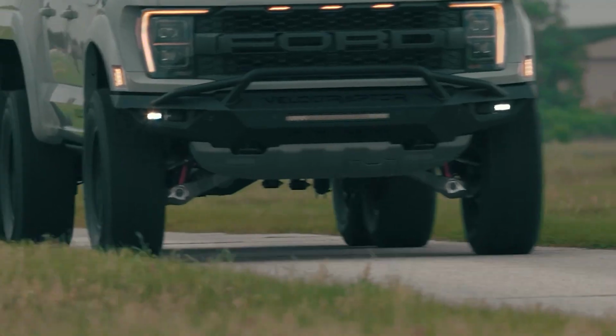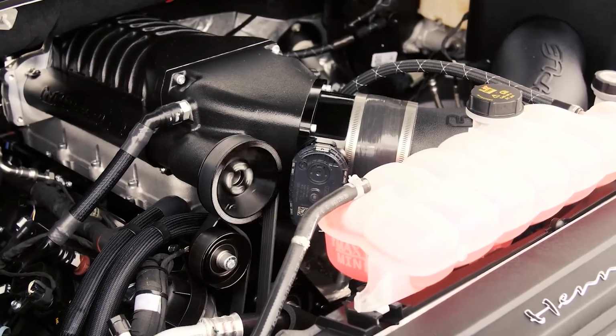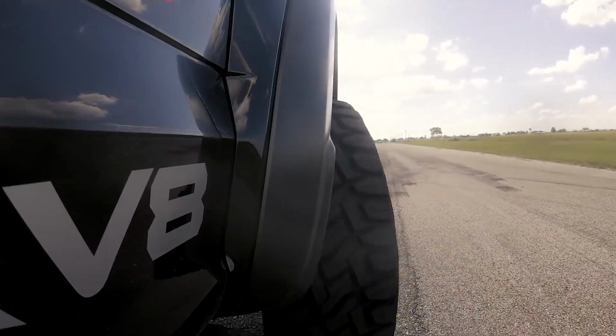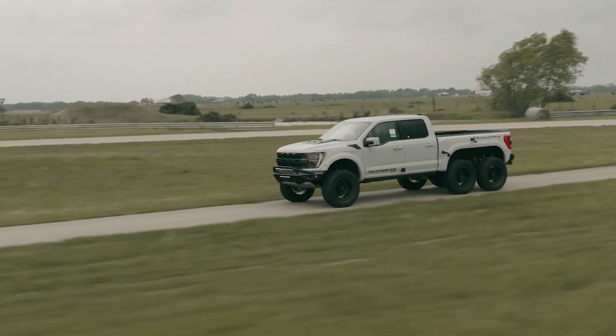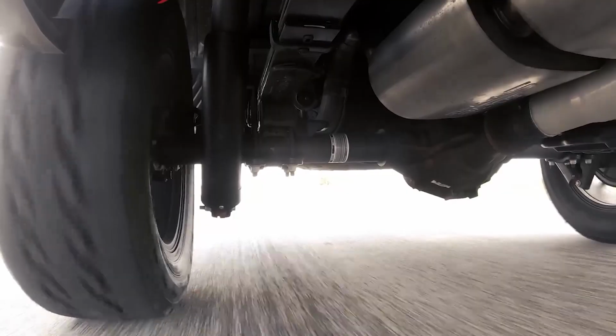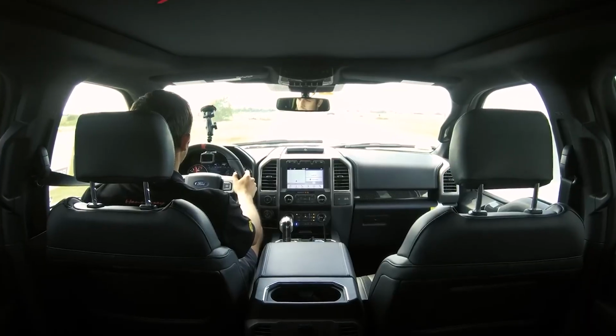With a supercharged 5.0-liter V8 engine capable of producing 750 horsepower, it is one of the most powerful cars in his collection. It's also quite speedy too, as it can go from 0 to 60 miles per hour in just 4.1 seconds. You wouldn't want to get in the way of anyone driving this monster.